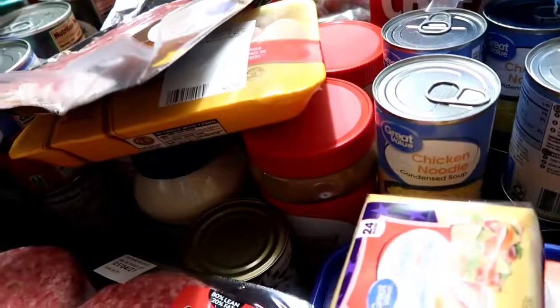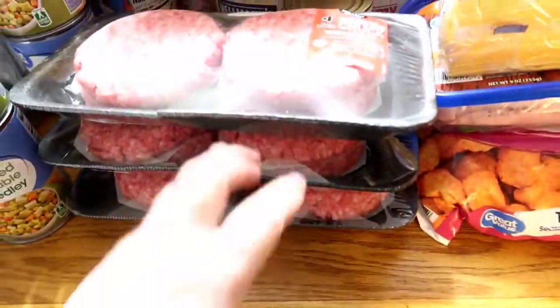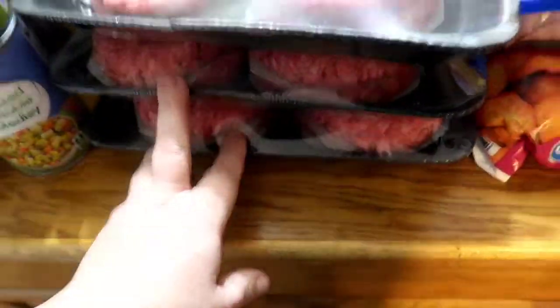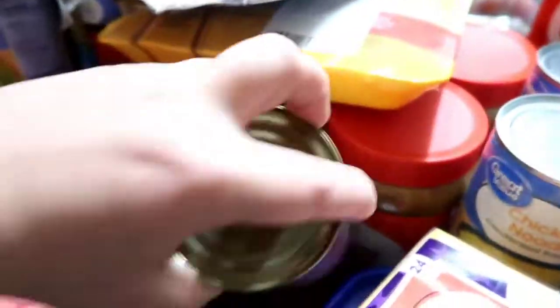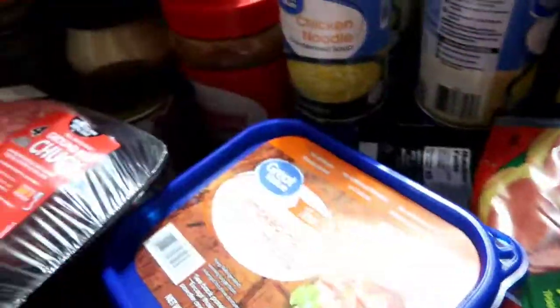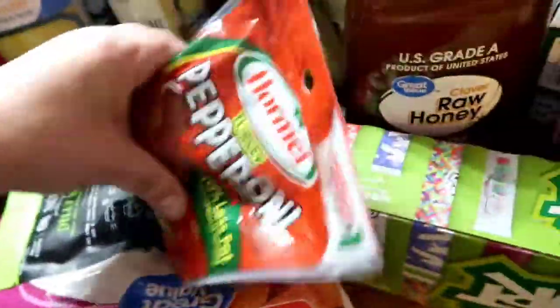We have some hickory smoked bacon for breakfast dinner, and then down here we have hamburgers, and I picked up a hamburger for one of this week's dinners, and then the other 2 packs will go in the freezer for a different time. We got olives for Liam and his lunch boxes. If you guys watch those, you know he loves olives. We got some cheese slices, some smoked ham. That's just for sandwiches and whatnot.